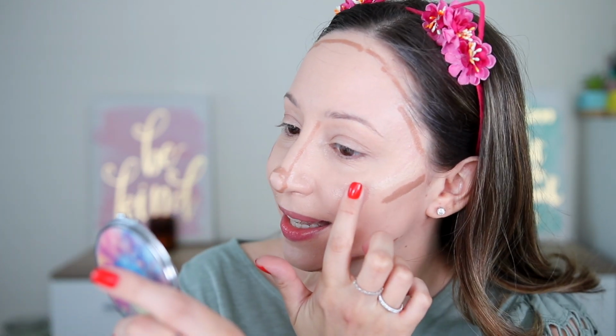Okay, we're going to blend everything and it's gonna be very natural. I'm hoping so. I have never used this blush. I'm not certain. Is this a lot? Is this not? Okay, and now it's time to blend all of this craziness, and I'm going to use the bottom part because it is clean.